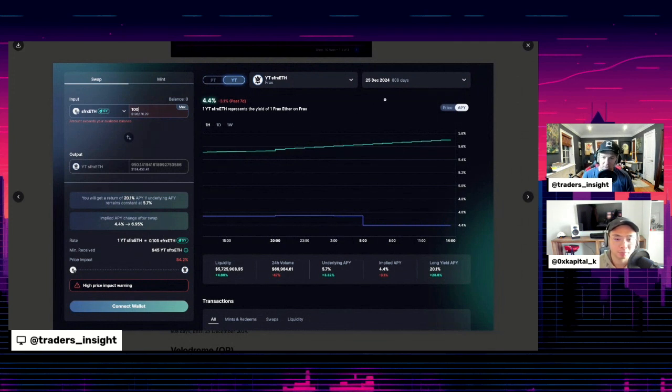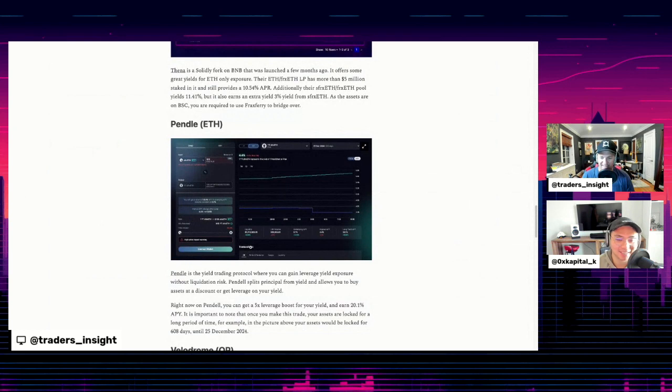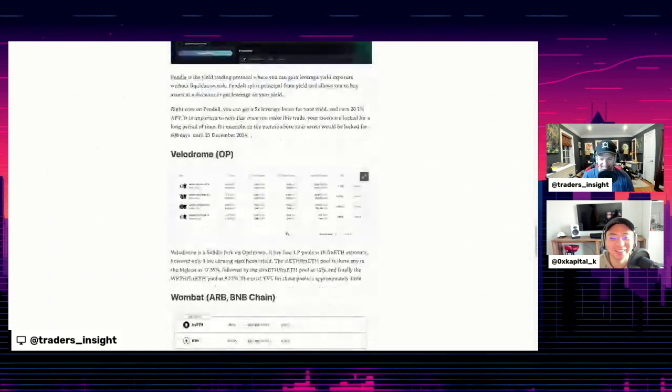The only thing about this one is that you have to lock up. I believe you have to lock your SteakFrax into their system for this term, which is 608 days. So if you're okay with that, if you're long-term bullish on SteakFrax and you want to enter into their system, it might be interesting. I think we should talk to the Pendle people just to see what they're building, because it seems complicated, but at the same time, something that you could profit a lot from. I've always loved these super complicated products. I get to nerd out on stream.